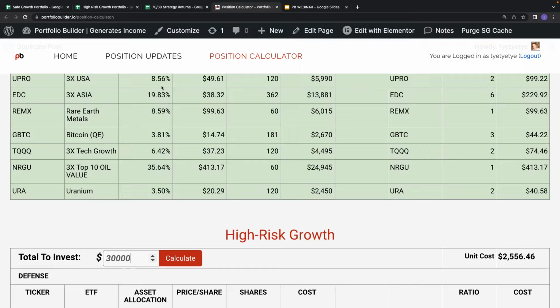So the risk reward on oil with NRGU looks good. Oil just hit almost a new high. So I'm just not going to flirt with fire. We made a lot of money on it, and we'll just be patient.